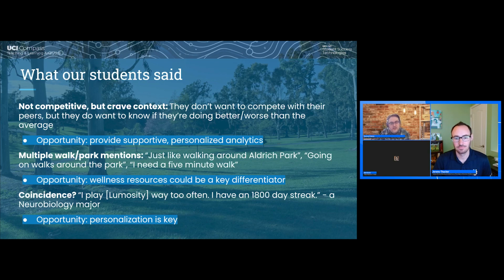UCI itself is built around a giant park in the middle of the campus. There's a 1 mile ring road that goes around said park. And multiple people just mentioned that they like to go on walks around the park. They take a break from studying just by going through and relaxing for a little while, or maybe even study in the park. That's pretty common for our students too. This background picture here is the park, which a lot of people are surprised UCI is in the middle of Orange County, California. We have this giant park just chilling there. So our opportunity there was that wellness resources could be one of our key differentiators.